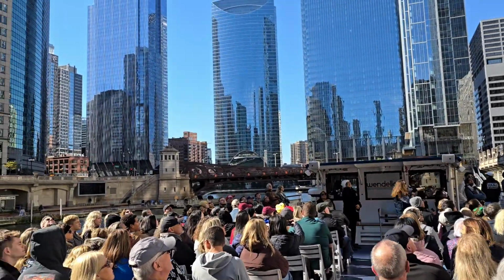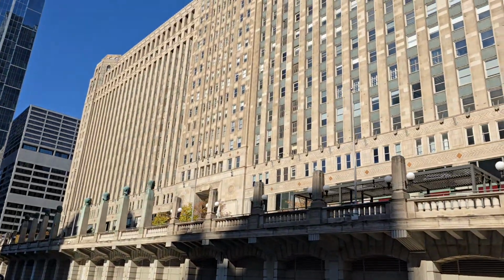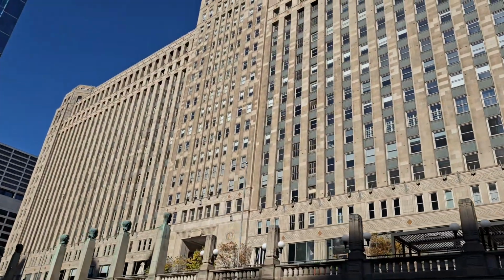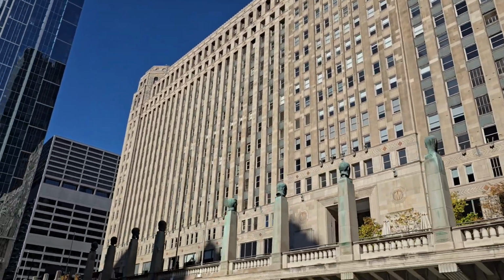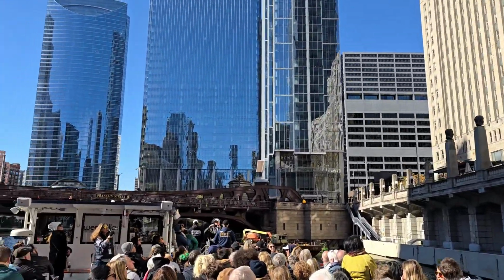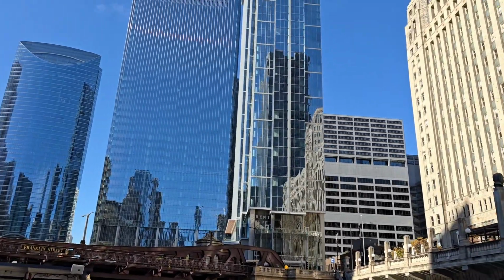Over here to your right, look at this, the Merchandise Mart. This is Art Deco. See the vertical lines? They draw your eyes to the top. You see the setbacks and the ornamentation. This was built in 1930. It is 4.5 million square feet. You're like, Justine, how big is that building? It takes up 5 acres of land. In fact, it's so large, it used to have its own zip code, 60654.